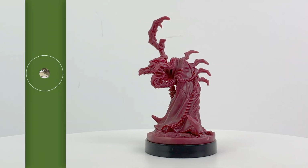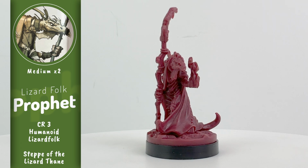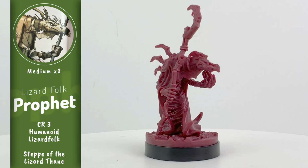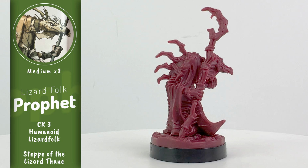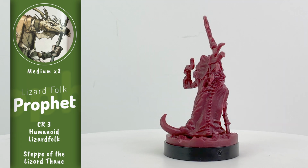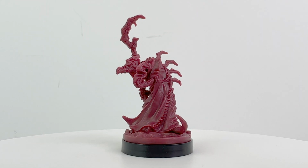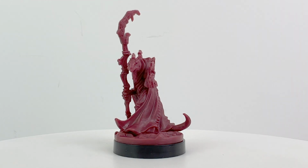The Lizardfolk Prophet is not based on the Lizardfolk Shaman from the Monster Manual. The Prophet is armed with spells like Gust of Wind, Scorching Ray, Bane, Burning Hands, and Mage Armor. He has a staff as well, and his jaws, which he can use in a pinch, for a bite. You get 2 Prophet minis to help keep the pressure on during the adventure.